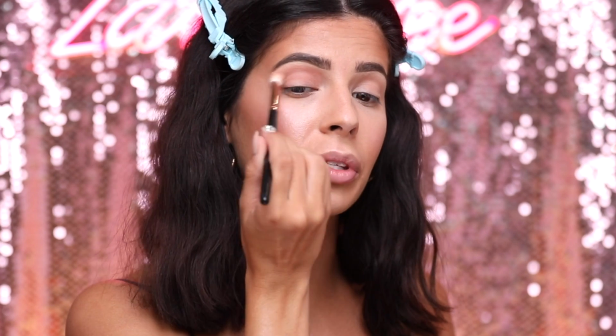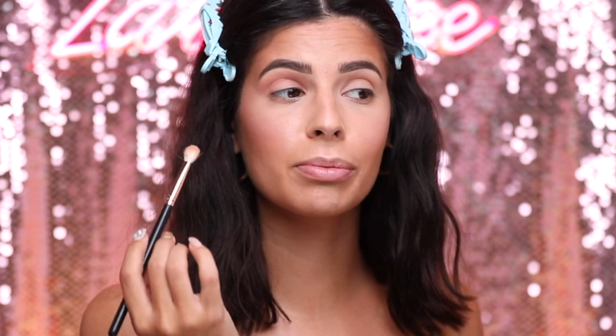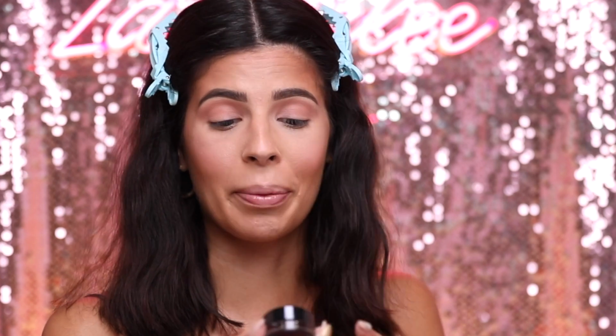Gosh, I keep smelling roses. It smells so good. Like my face smells so good. And look how glowy we are today. Oh! Honestly, this with a coat of mascara, fluttery lash would be the prettiest simple look ever. We are gonna spice it up a little bit though.